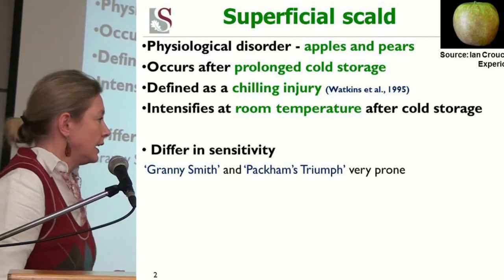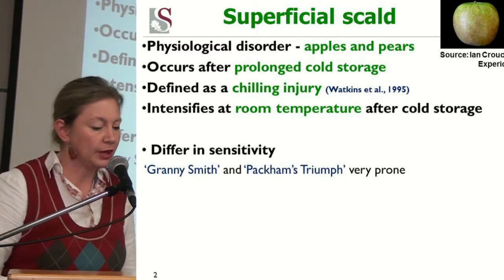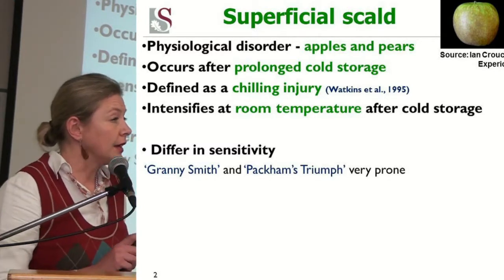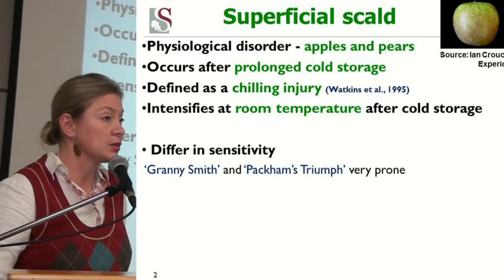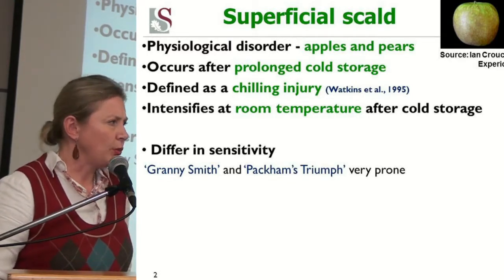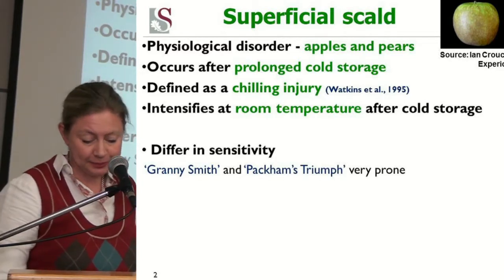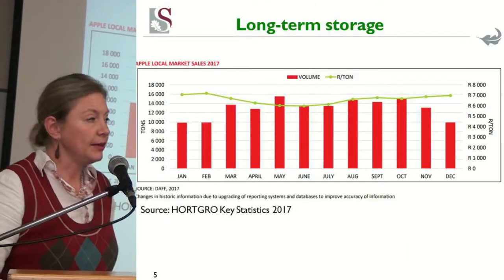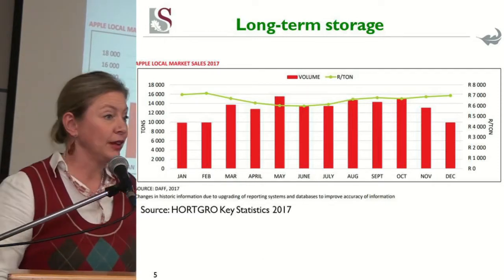So what is superficial scald? It is a disorder. We all know it's kind of a disorder, but the important part is it's a chilling injury. So prolonged storage brings out this disorder. And so why do we store so long? The question, that's actually quite simple. I'll come back to that now. It's quite simple. We get more money at the end of the season for when there are not fruit available.